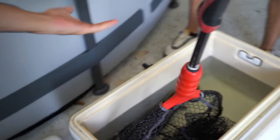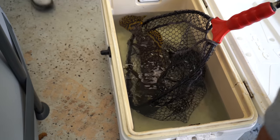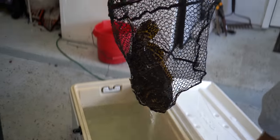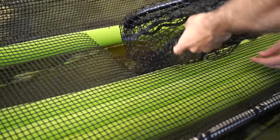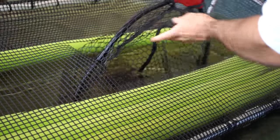I just hope he literally doesn't freak out and bust right through the freaking thing. I know. Alright, he's gonna freak out in a second. Watch, Chris. You're in the splash zone. I'm here in the splash zone. Okay, that wasn't bad. Nope. Okay, get him in nicely. Dump the net. Perfect, Jack. Dump the net. Let's go.